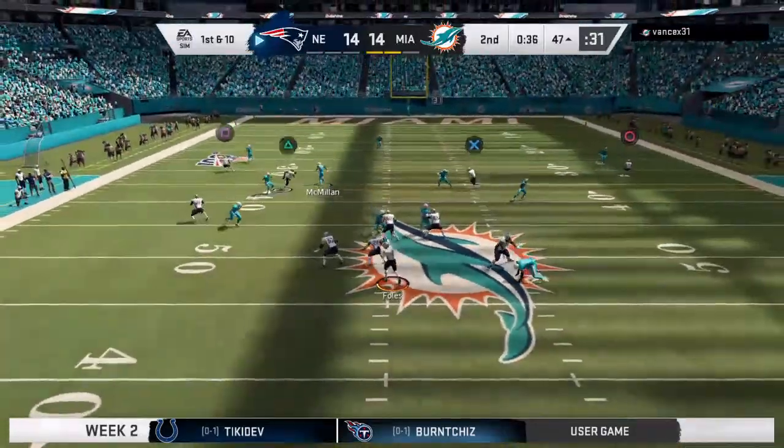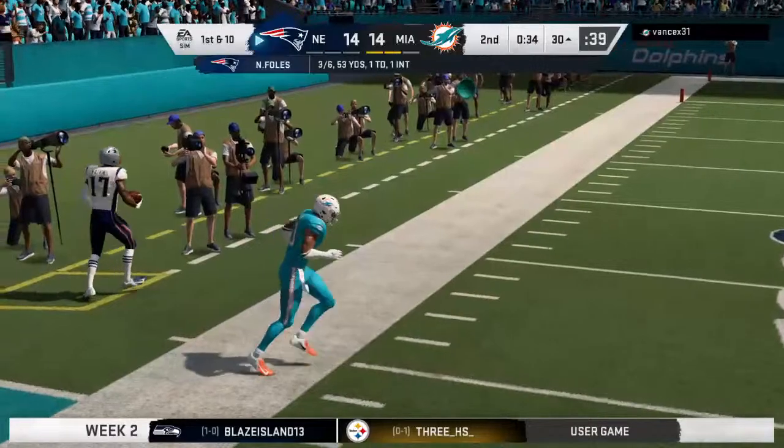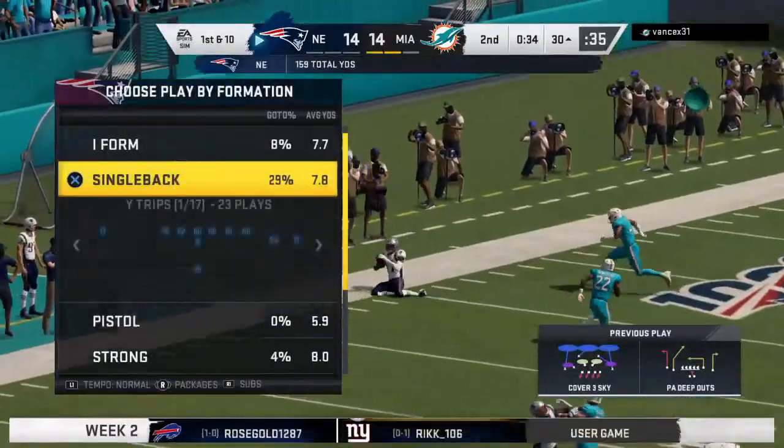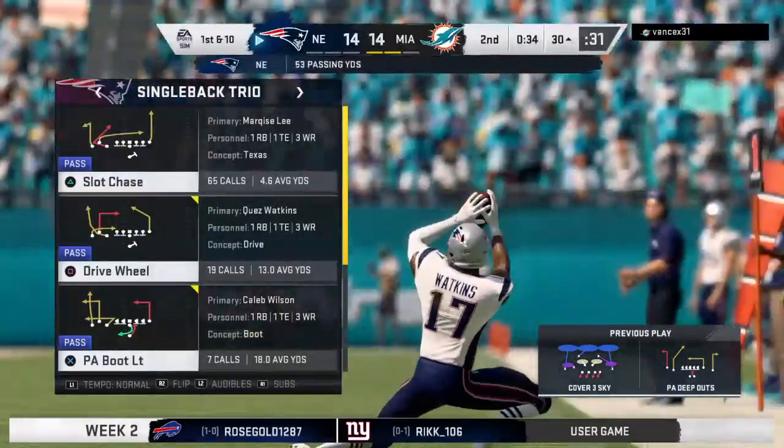Off the play fake, he'll look to throw. And this is caught by Watkins. And they'll get this to the 30-yard line before crossing over out of bounds. 17 yards there for the Patriots as they've got themselves a first down.